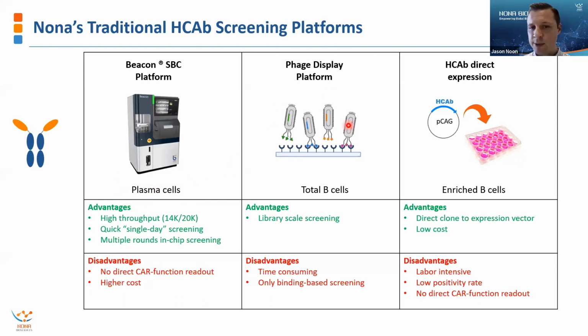Now, there's also phage display, and this does have the advantage of being able to include all of the B cells. It is clearly a large library-based screening, but importantly, it is just binding-based screening, and it's not clear at all how well those binders will convert to CARs and show good CAR function. So it does have those limitations. And then thirdly, we have the HCAb direct expression system. This has similar limitations to the first two screening methods. Importantly, it is not a direct CAR function readout, in addition to having a bit lower positivity rate. So we really wanted to develop something more tailored to CAR T cell therapy.